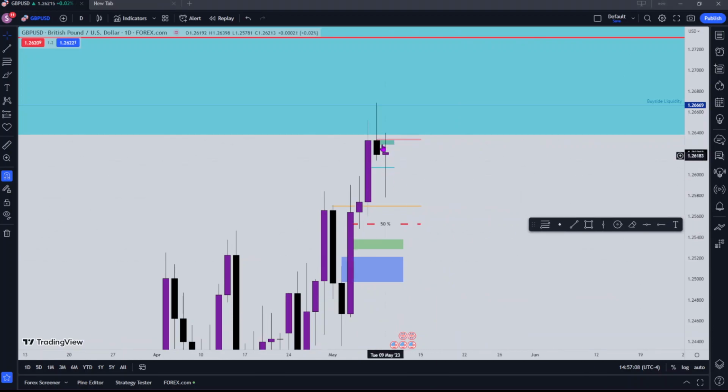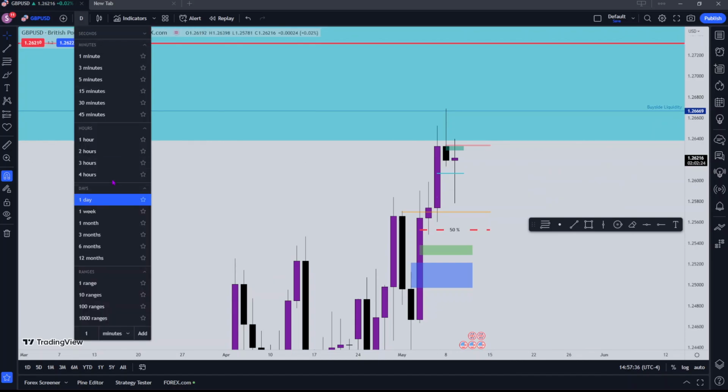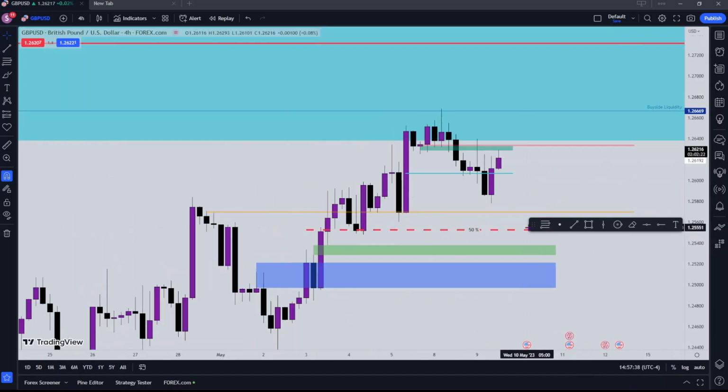Here's our current trading day. You can see that we traded through this fair value gap, and then traded straight back through it, and it looks like volume's going to close above it. If prices close similar to this candle, then tomorrow I'm not necessarily expecting any lows to get taken. I'd expect us to start trading deeper into the buy side liquidity. But we'll take a look at the 4 hour and see if we can get a better look.